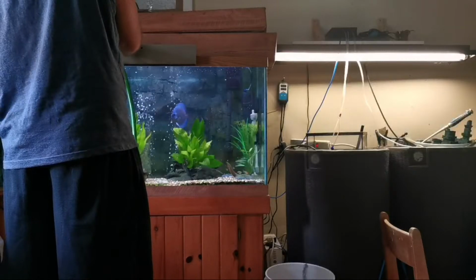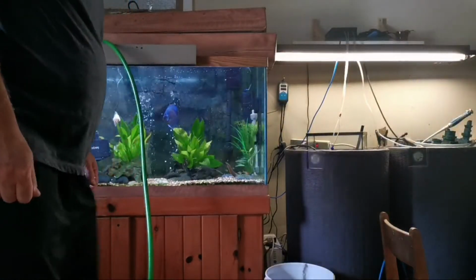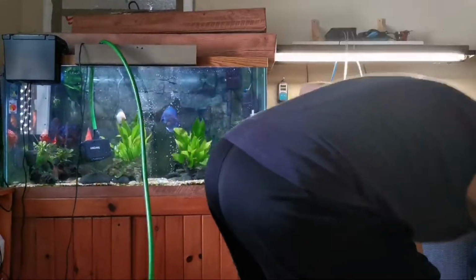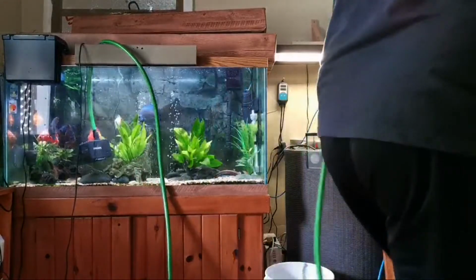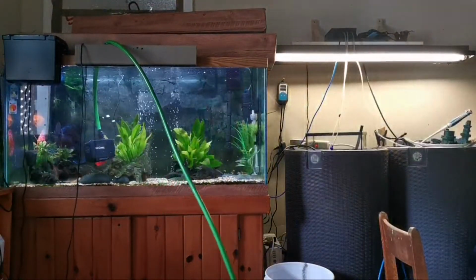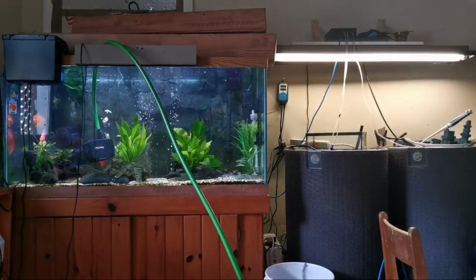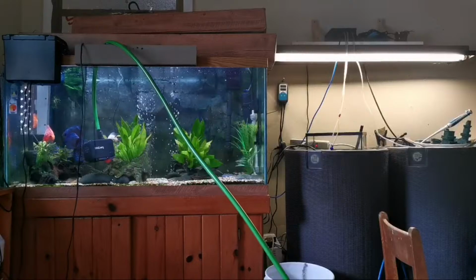It's your old friend, the water change thing. Yes, I shouldn't do that because there's water in this hose, and I could have started the siphon by accident. See that bubble there? That could have started my siphon. If I walked out of the room, I could have just started leaking on the floor.